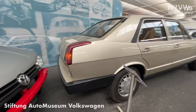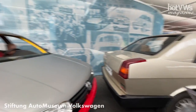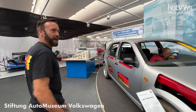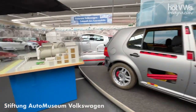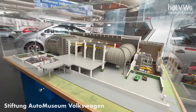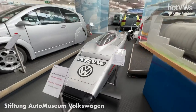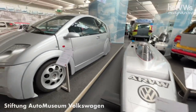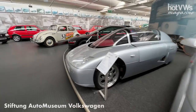I mean, if you saw this thing somewhere, if you didn't see that it had a Volkswagen badge on it, you'd wonder, what in the world? What is that? Definitely a trip. I love this. This is cool. Another little skeleton car, a little crash test dummy. And some of the models that you see here are also super cool, just to see everything that they've been working on and developing. Look at this, concept cars, super, super, super cool.